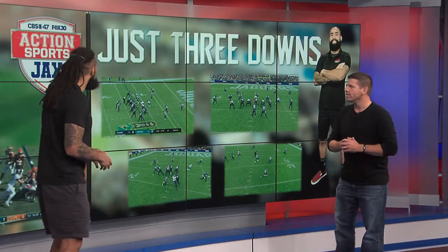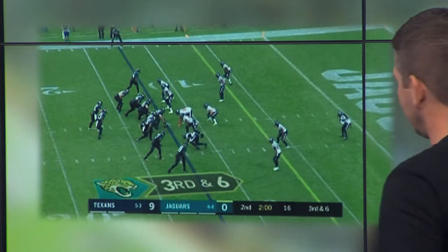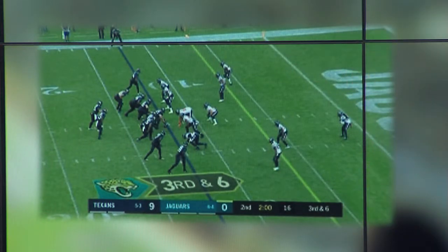What goes wrong? So it's funny because we always talk about their formation, and I feel like I say it on a weekly basis now. They're in a 2-by-2 kind of bunch formation. This is kind of the in formation right now of the NFL, Brent.